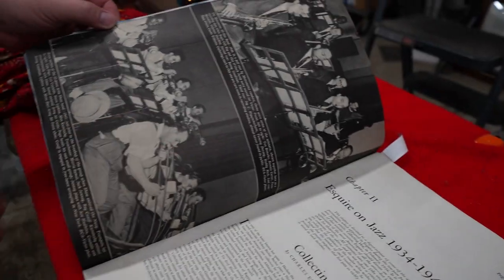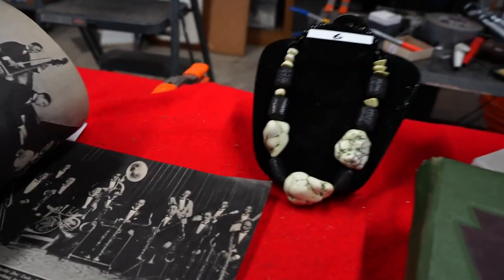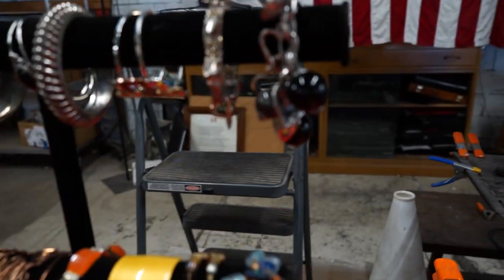Look at that. There's democracy in action right there. You got black and white teaming up together, swinging. Playing beautiful. That swing music. Beautiful. Dancing. Okay. Fighting World War II. All right. Sure.